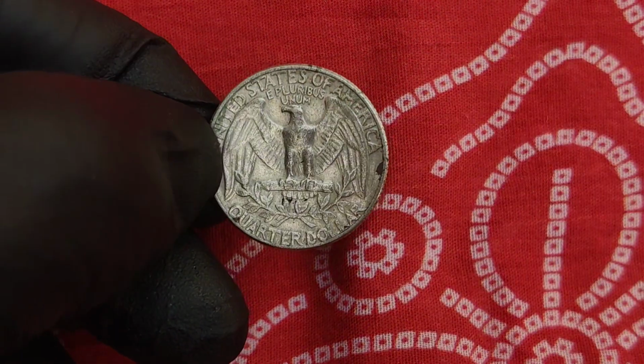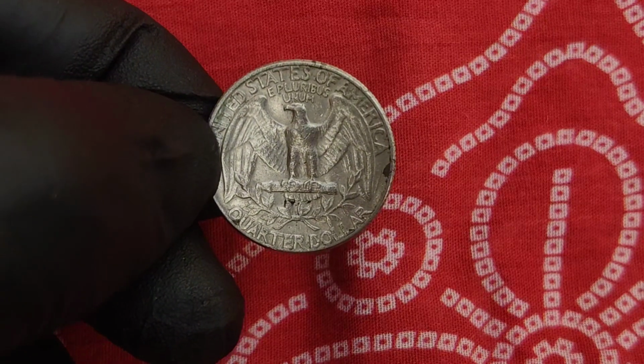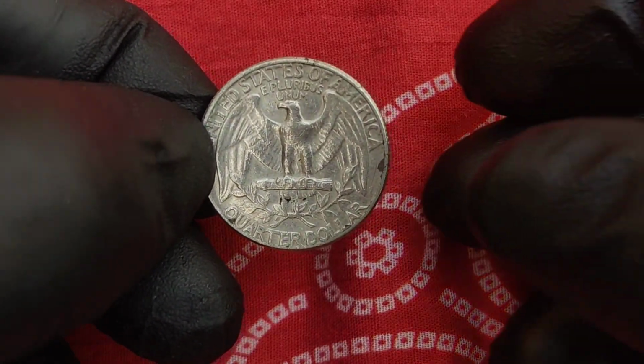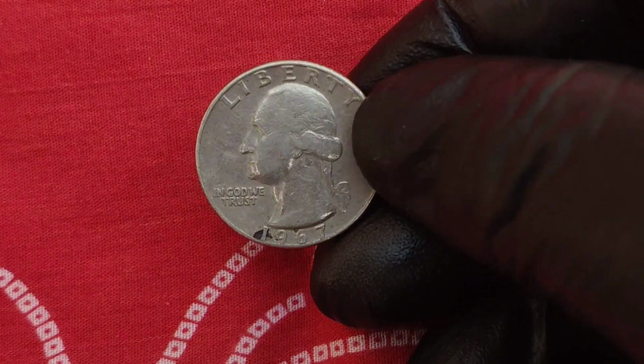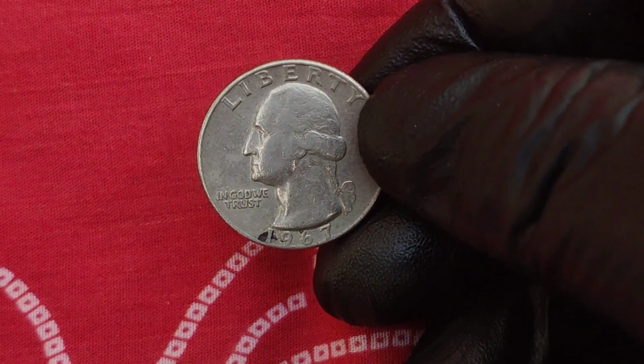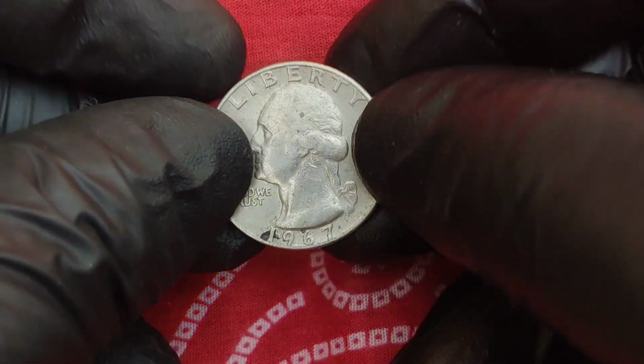And now, with the growing global fascination for unique errors and visually distinctive coins, the 1967 Shadow Quarter has exploded in popularity. Online collectors, auction houses, and coin historians all agree this is one of the most underappreciated yet rapidly rising treasures in the Washington Quarter family.